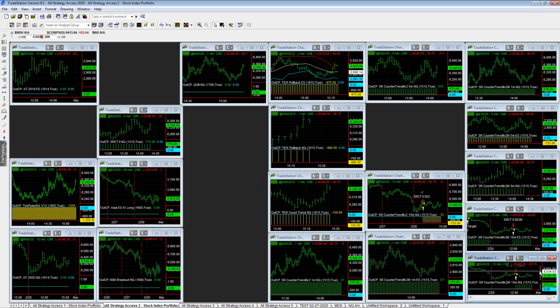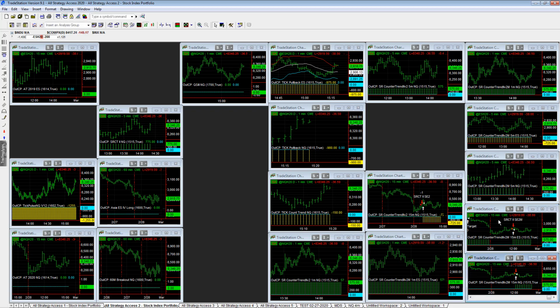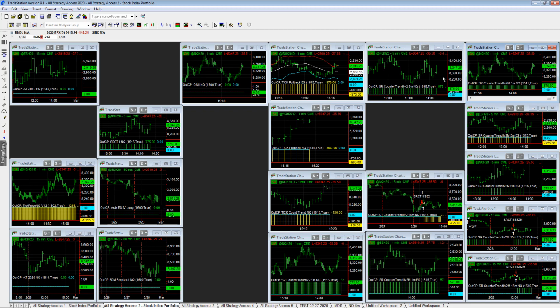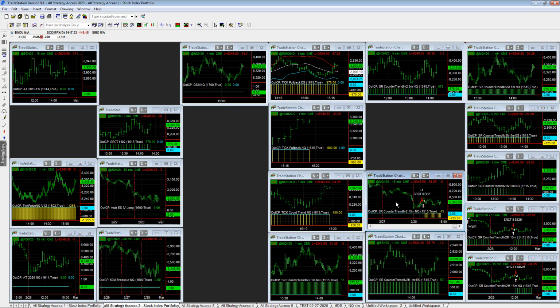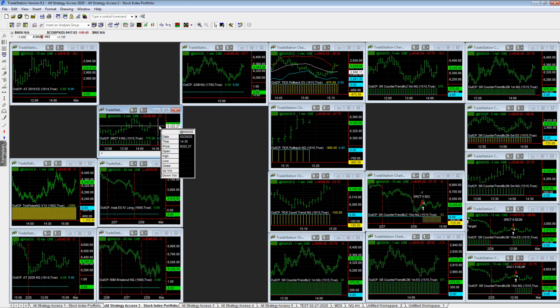So we have the E-mini NASDAQ plus 575 on these SR Counter Trends. I'm not going to call them out. You can see the name of the indicator. Plus 575, plus 575, plus 575, minus 725, plus 575, plus 575, plus 575, minus 725, plus 575. So a lot of winners on SR Counter Trend, plus 775 over here.